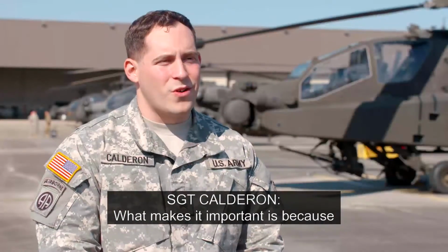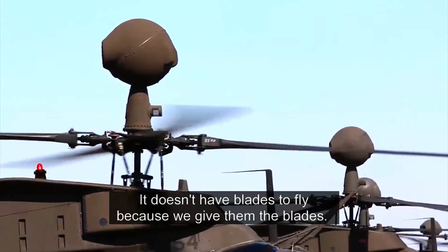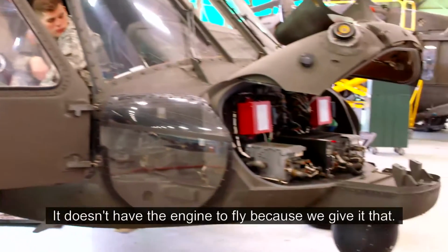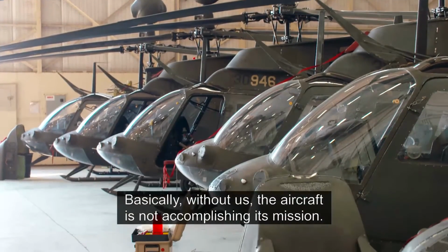Well, what makes it important is because without us, the aircraft can't fly. It doesn't have blades to fly because we give them the blades. It doesn't have the engine to fly because we give it that. Basically, without us, the aircraft's not accomplishing its mission.